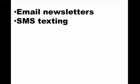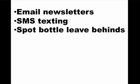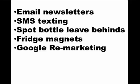Email newsletters are a very effective, cheap, almost free way to advertise to your current clients. Text messaging can be a decent way. Of course, you have to be leery of some of the rules and laws in certain areas. Spot removal bottles are a great thing to leave behind to put your name and company phone number right there in front of your clients so that they keep that inside of their home. Refrigerator magnets can work really, really good. Sometimes I'll pop them on their refrigerator and they have your company logo and your phone number all the time throughout the day in the kitchen.